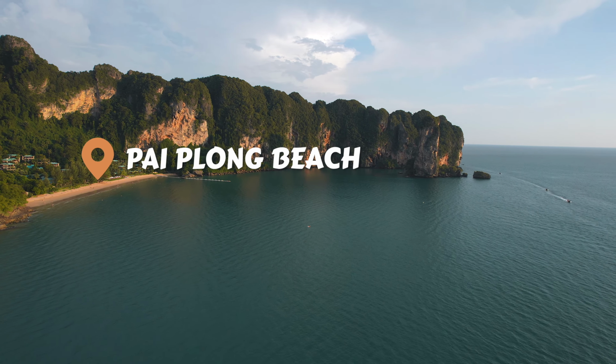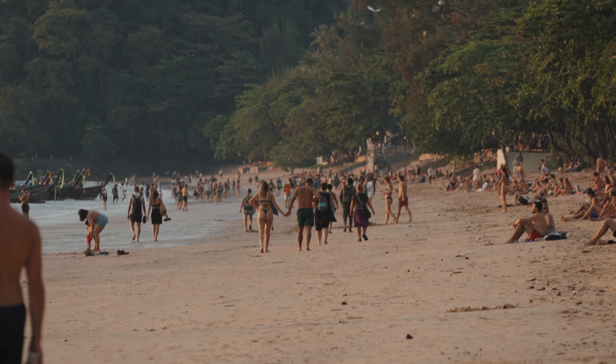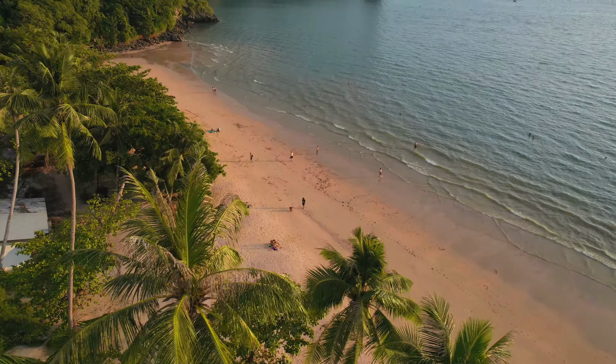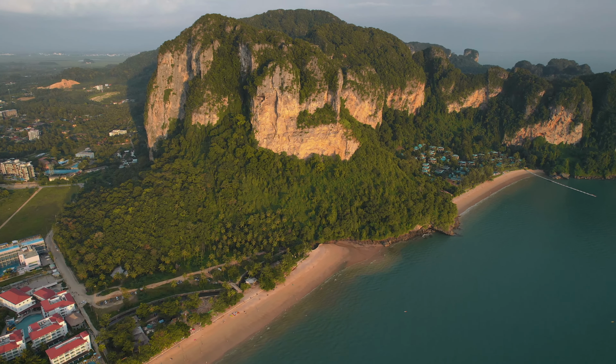Alright guys, we've made it down to Plong Beach. It's like a very similar, smaller scale Railay. I think if you guys are trying to disconnect from Ao Nang and maybe go somewhere a little bit more beautiful but not make the full journey over to Railay, this is the spot. We got everything we need, right? Watch me.